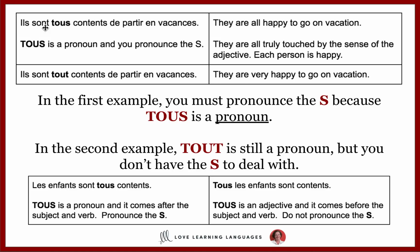So if you mispronounce this up here and you forget to say the S on tous, people will be thinking that you're saying something different. D'accord? So, voilà. Look down here at these examples. Les enfants sont tous contents. So, pronounce the S. It means, what does it mean? I didn't write down what it means in English. You know by now. It means subject, the kids, verb, are, pronoun, all, content, happy. Les enfants sont tous contents.